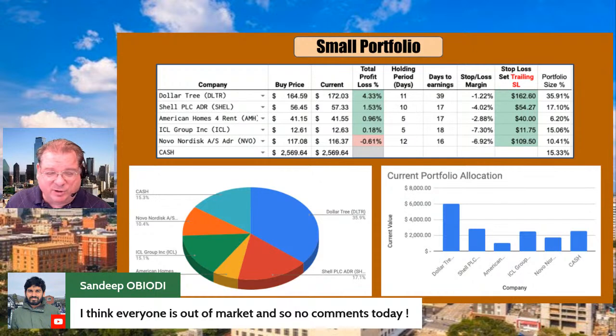Now I'm in the market. I have a large position in Dollar Tree. I'm also in Shell, which has done very well. I'm also in American Homes for Rent. This is an interesting company. This is a company that's buying up homes and renting them out. I'm also in ICL. This is an interesting company in that ICL is in the fertilizer business. And then Novo Nordisk, and that's basically an insulin maker.